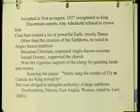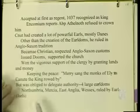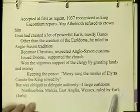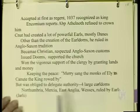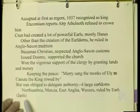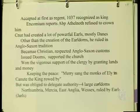But because he was also in charge of so many other realms, Norway, Sweden, and Denmark, and Ireland, and Scotland, he was obliged to delegate his authority, and he created those four large earldoms, any one of which was in danger of becoming a center of power and rebellion against him. Remember, they were Northumbria, Mercia, East Anglia, and Wessex, ruled by earls now, and these are directly descended from the old Scandinavian institution of Jarl. You could immediately see that. This is very different from Alfred's kingdom. Remember, in Alfred's kingdom, England was broken up into lots of tiny ealdordoms where the ealdormen ruled.